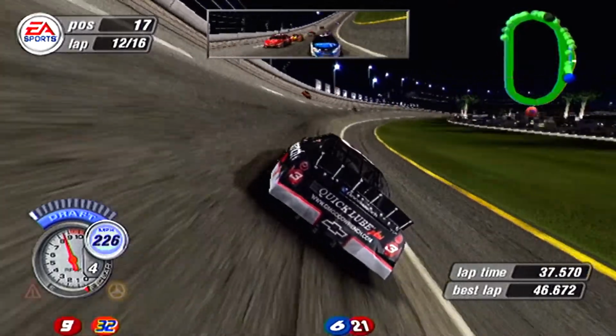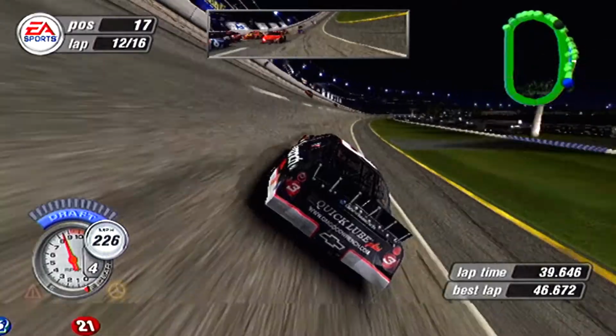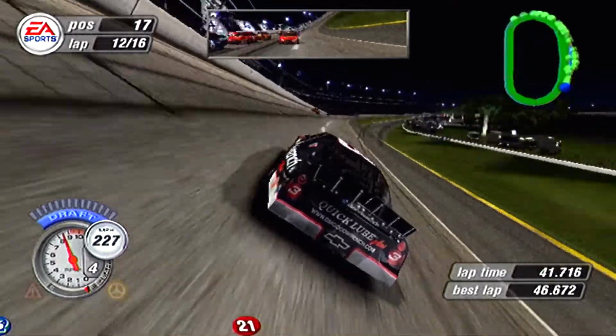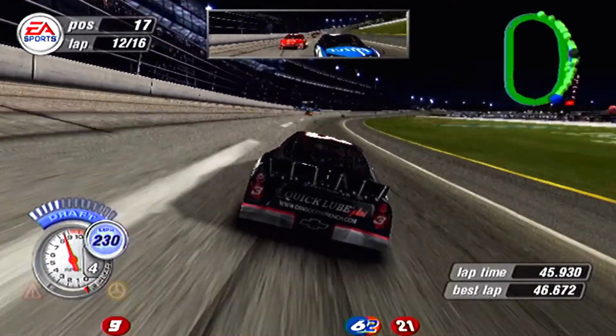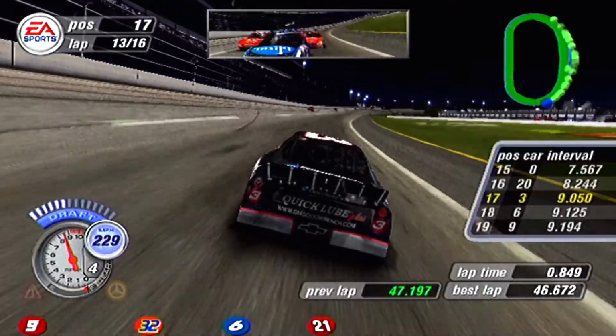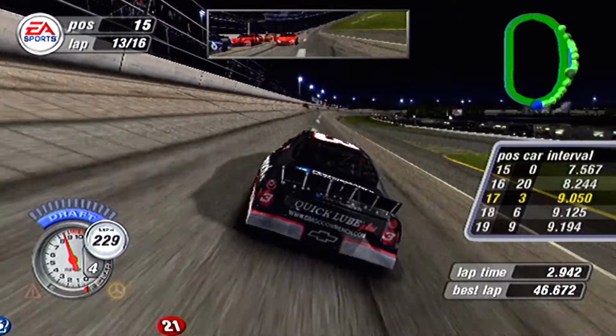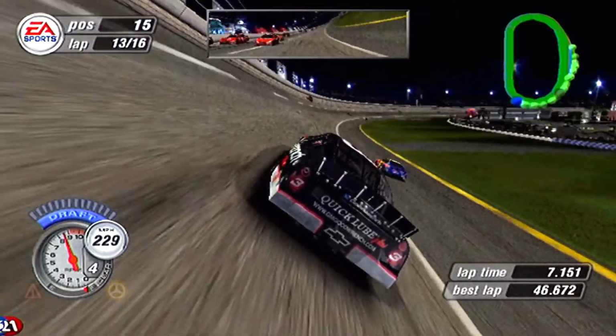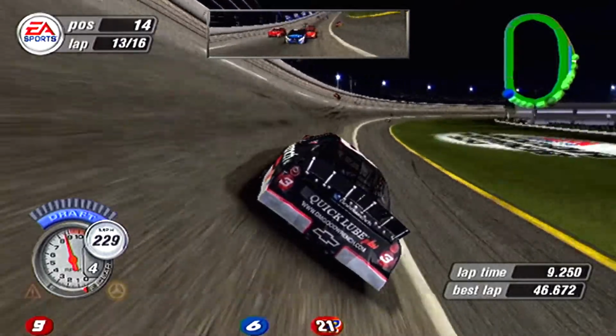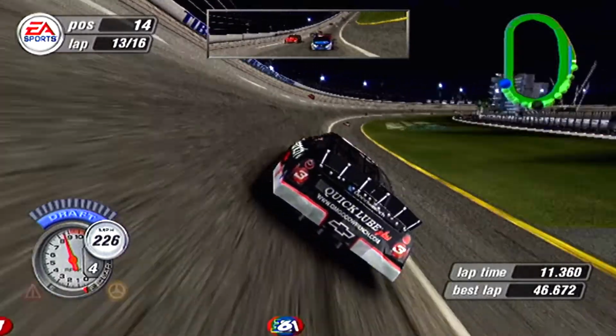I really don't enjoy this race. It's just uncomfortable. I feel like I don't know where I'm going. I can't see well. I'm having to tilt my head the opposite way, which feels super uncomfortable.